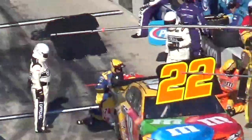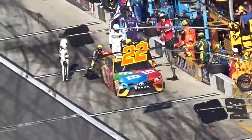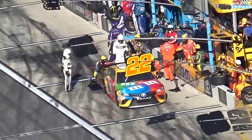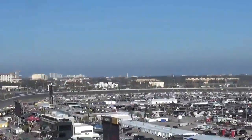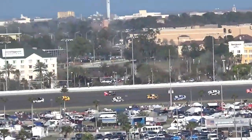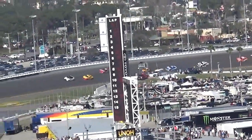Tristan Kelly, how bad's the damage on Kyle's car? He's got some pretty substantial damage to the back of the car. His car has been shut off. They're working on the back side of the car. It looks like it's kind of squatted down in the back where it looks like that left rear tire is down. They're putting some tape on it. Tell you, for being in the 6-minute clock, they don't seem to be in all that big a hurry, but they're putting some tape on the back of this M&M's Camry, and they're going to try to return him to the racetrack, but surprisingly, it doesn't look like they're in any kind of huge hurry.